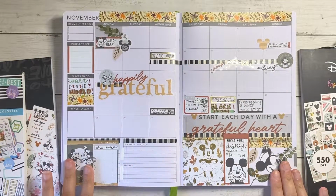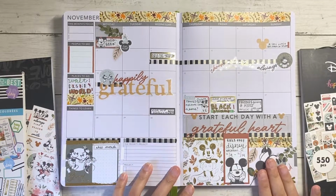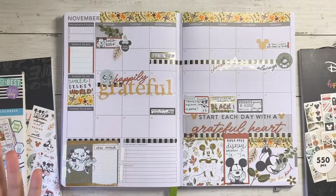Okay, so now that that's done, I can now go in and just finish doing my fun decorations. I think I'm gonna highlight the numbers this month. And then we're pretty much gonna be done. I think I might add a couple more Mickeys. But other than that, I think we're good.